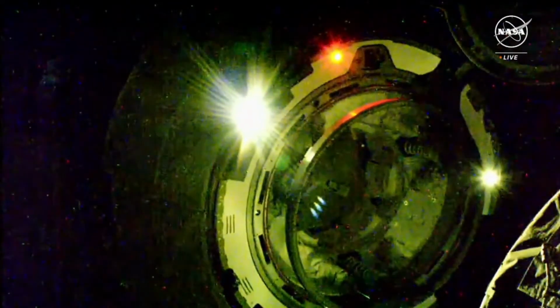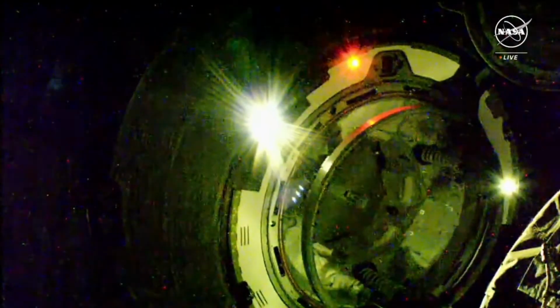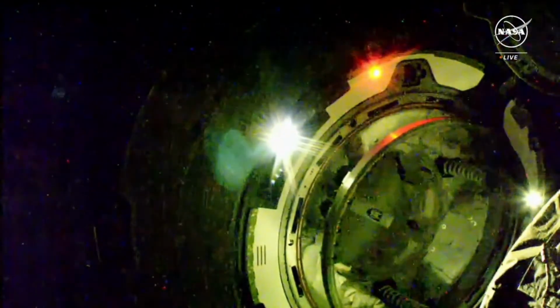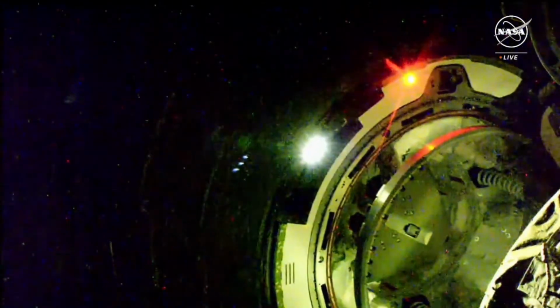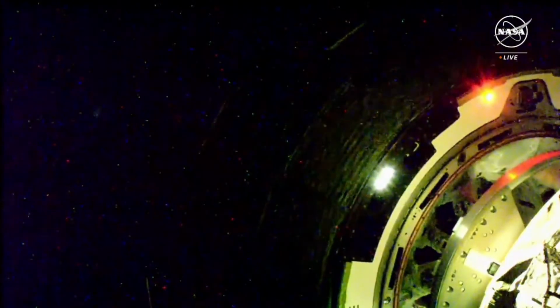You would think there's a camera from inside the I.S.S., inside that ring. Starliner at 1.5 meters away. I like this angle, but I would like to see it closing in as it approaches, which they'll go to that view next when it's pressurized, and they can have them come in. Now 0.5 meters.